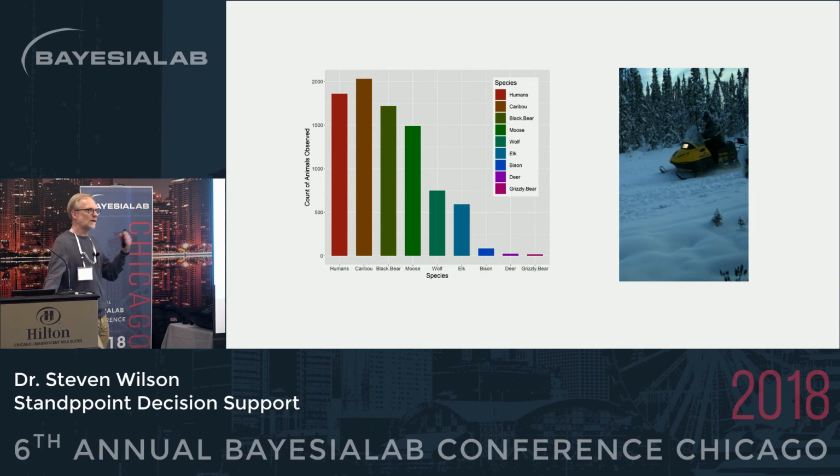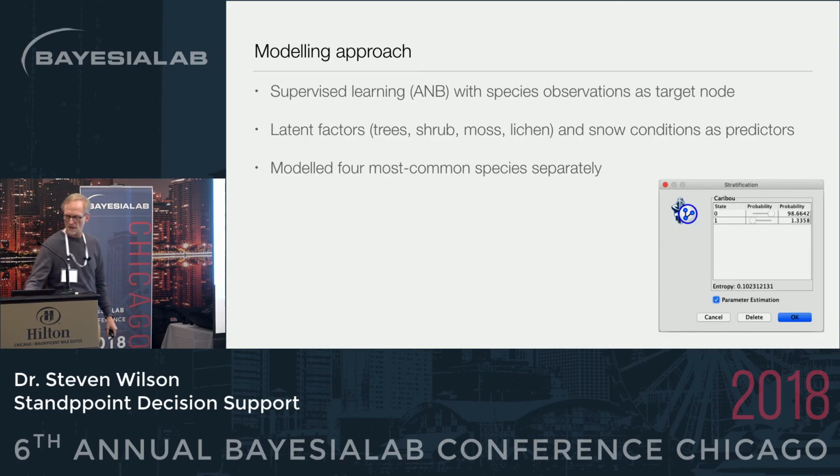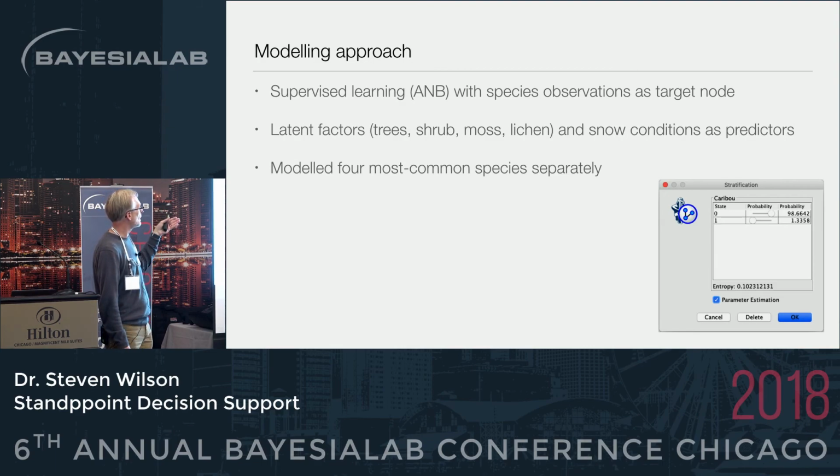So in the next step, we've gone through the process of characterizing all our habitat data, doing our latent factor analysis. We have our characterization of trees, shrubs, moss, and lichen. So we know generally what the habitat is like in front of those cameras. And next we want to analyze the observations. For this approach, this is a supervised learning approach using augmented naive Bayes with our species observations as our target node. And then we use our latent factors, the tree, shrub, moss, and lichen models, and our snow condition data as our predictors.